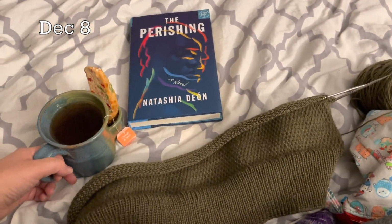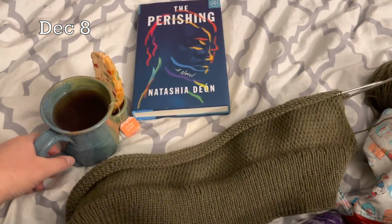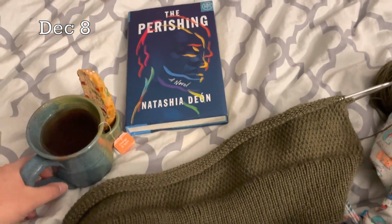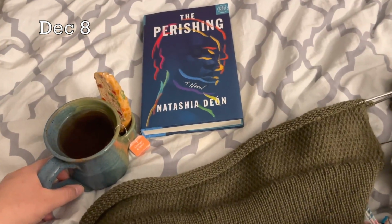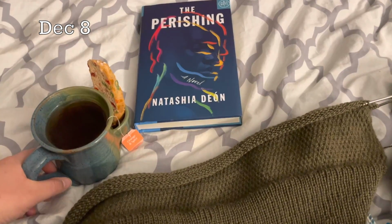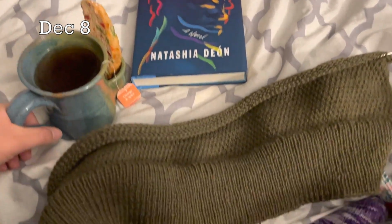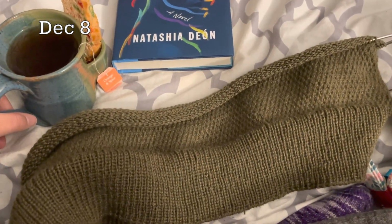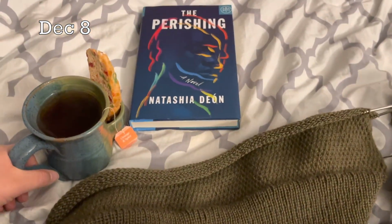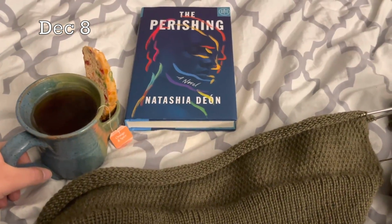And now I'm just sitting and enjoying my cup of orange spice tea, my biscotti di frutta, and my knitting and my book. I discovered around this time last year I can knit and read at the same time, so that's nice. It's a little hard with physical books, but we're making it work. And my top is coming along slowly but surely, so yeah, I'm gonna do this for the rest of the night and then turn in. I'll talk to you guys tomorrow.